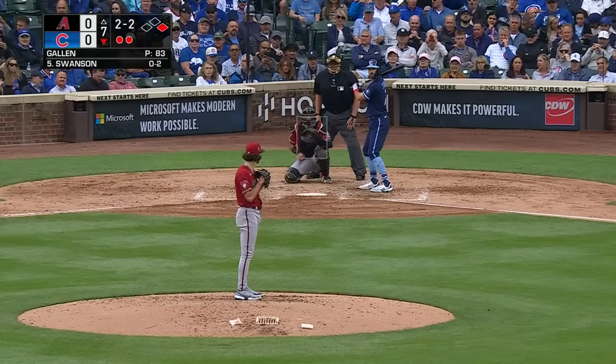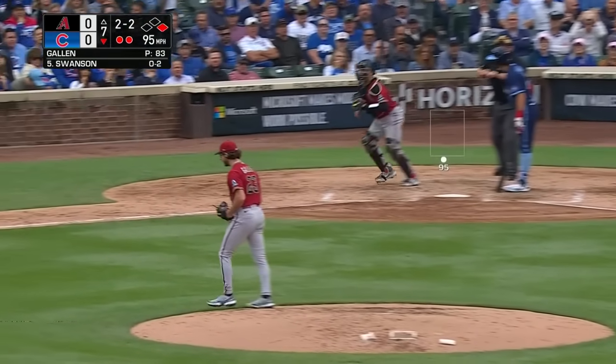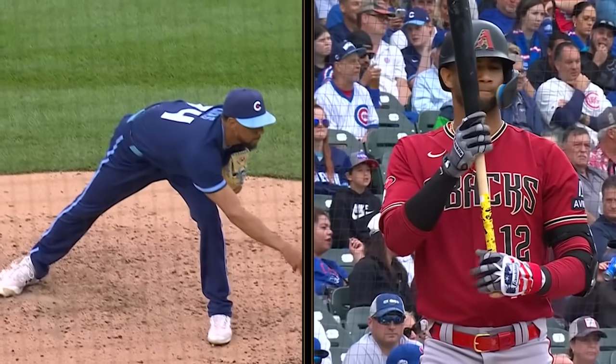2 outs, Bellinger at first. Gallen set for the 2-2. Bellinger still holding. Low fastball and it's strike three. Two big called strikes for Zach Gallen in that seventh. He has struck out nine. And this is the right-hander, Jose Quas.